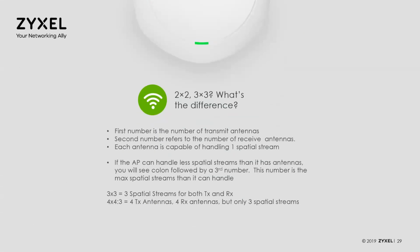So when you are looking at the data sheets, particularly for business class equipment, you will see things marked as 2x2, 3x3, etc. So that's telling you how many spatial streams that device supports. The first one, I believe, is for transmit, and the second number is for receive. So if you see 2x2, it tells you this device can transmit 2 spatial streams. It can receive 2 spatial streams. If you see 3x3, it can transmit 3, it can receive 3.